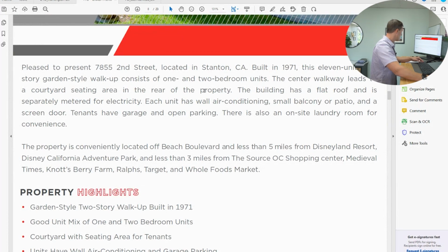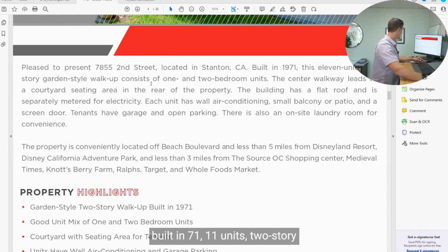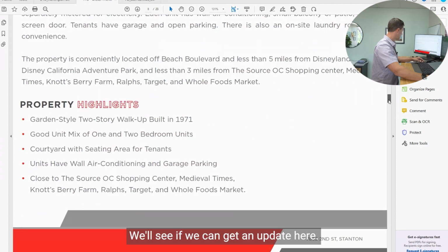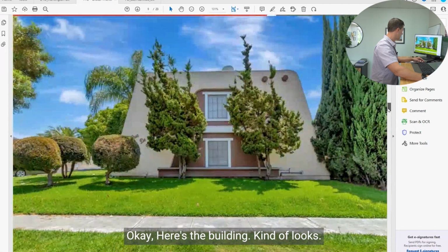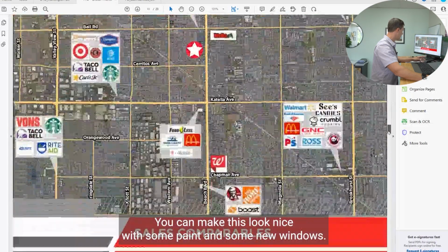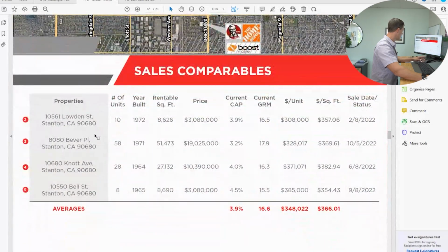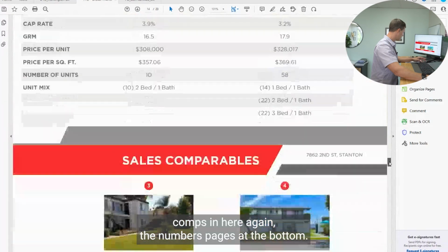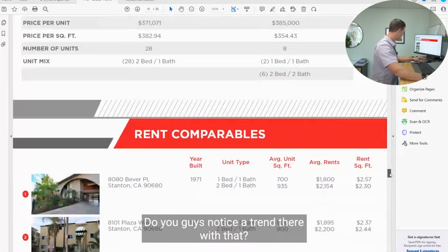Okay. Built in '71, 11 units, 2-story, consisting of 1-bedroom and 2-bedroom units. Let's see if we can get an update here. Okay, here's the building. It looks good from the street. You can make this look nice with some paint and some new windows. It'll go a long way. You've got the comps in here. Again, the numbers page is at the bottom. Do you guys notice the trend there with that?